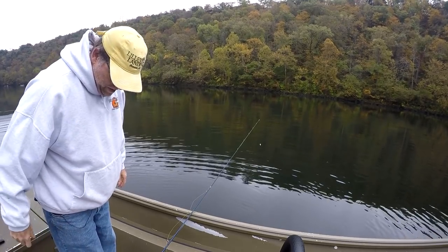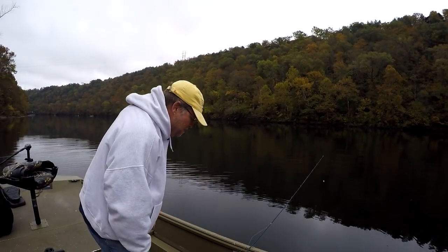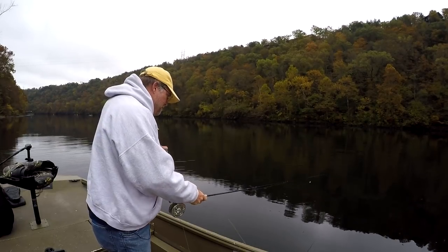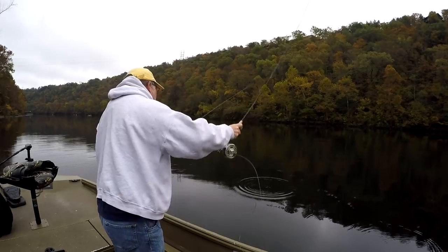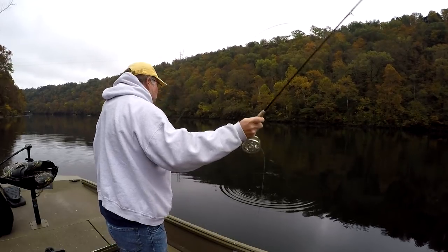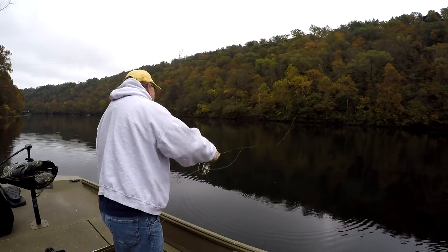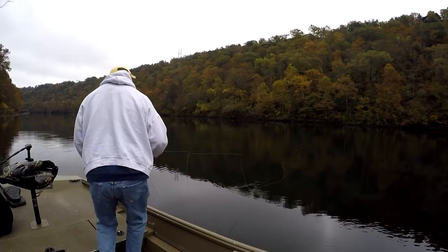All right. One trout, one sucker. Guess I haven't caught a trout yet, huh? Well, didn't think I'd catch that.